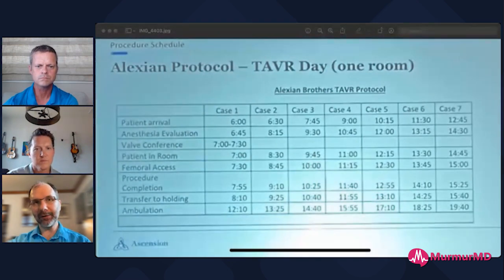On the other hand, when the patient comes in, they get an electrocardiogram, they get their chest shaved, and they get prepped, and anesthesia evaluates them.